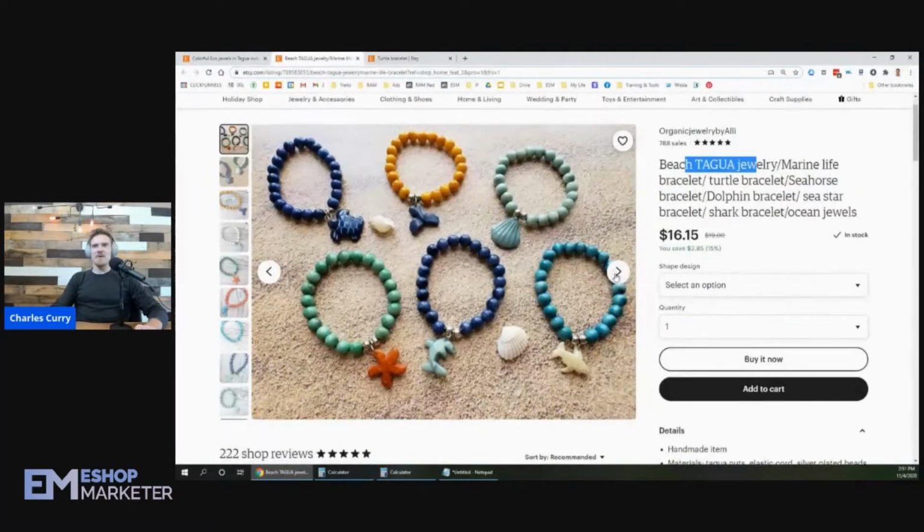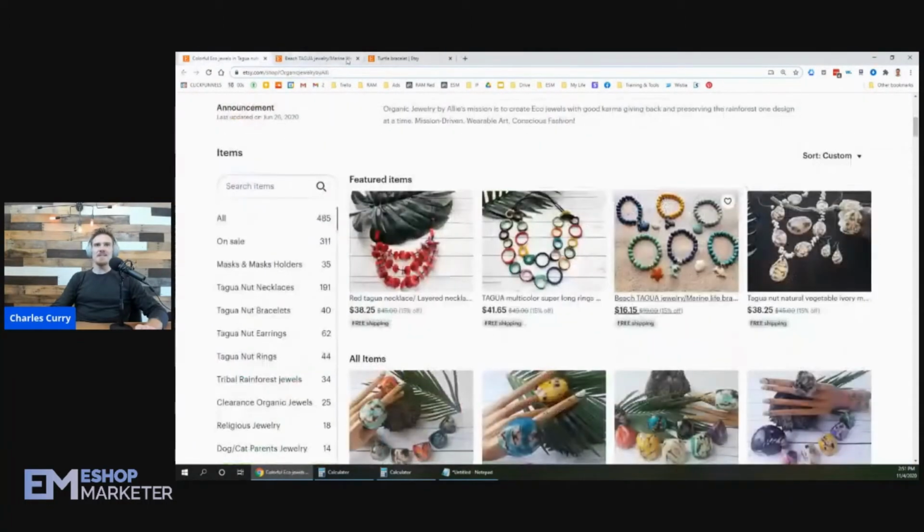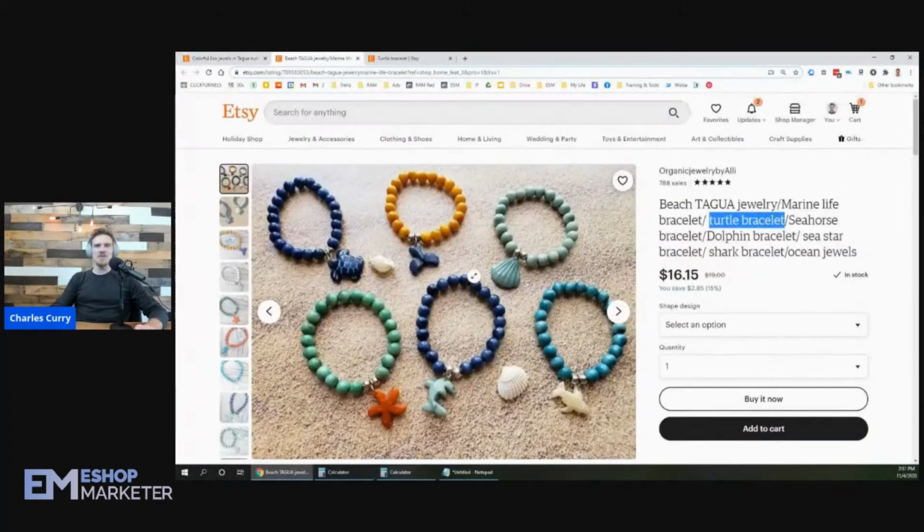But let's poke around. All in all, her keywords are great. I don't really know this one very well. I'm not familiar with what that means, but they're all in all pretty good. Turtle Bracelet might even be better than what she's currently targeting though, because it does have a lot more results. So in a situation like this, if your listing is doing well, if it's already making sales, instead of making a change to this one, you can just copy it. You can make a copy of this listing and you could just move Turtle Bracelet right up to number one.